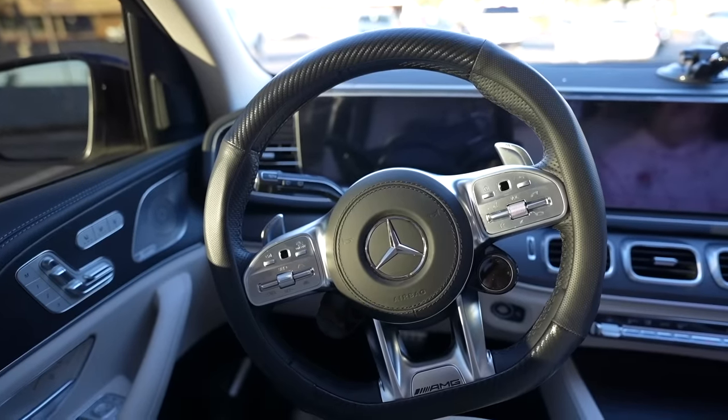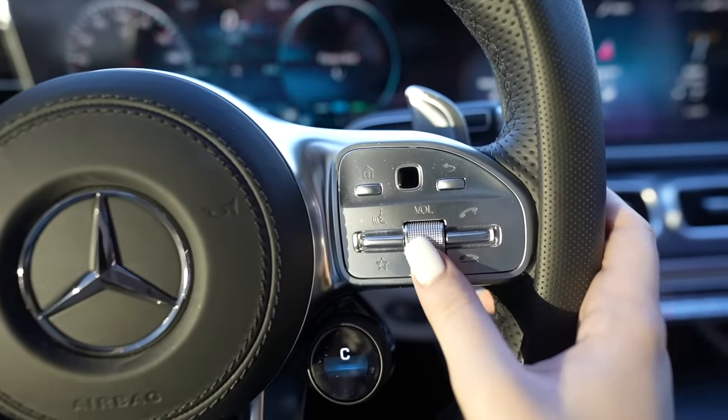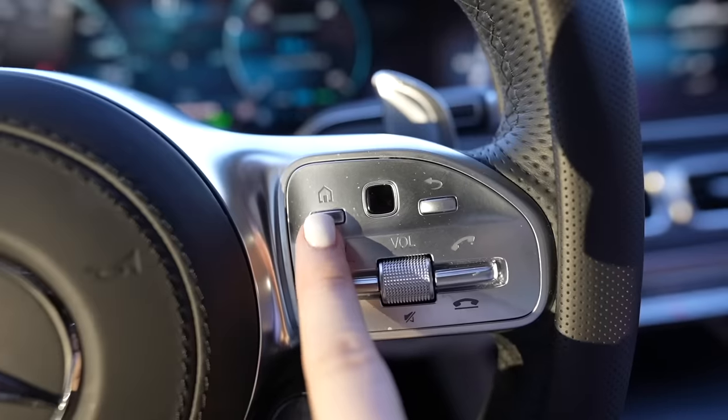This is my steering wheel right here. I put the cover on it. This dial right here just controls the volume. This is to pick up the phone. I've never used this one, so I have no clue what that is. This just takes me home.